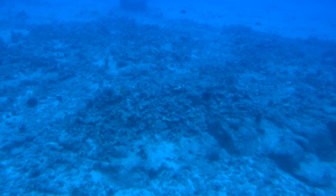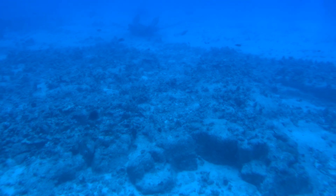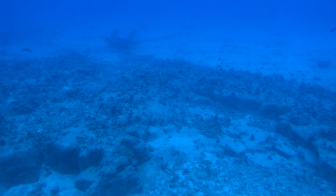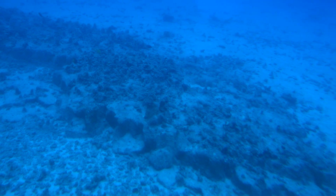There's a huge kedge anchor out there. That anchor is 5,000 pounds, attached to 2,000 pounds of D-link chain. If you guys left any bags up at the surface, it's probably right above you right now. That's our anchor.